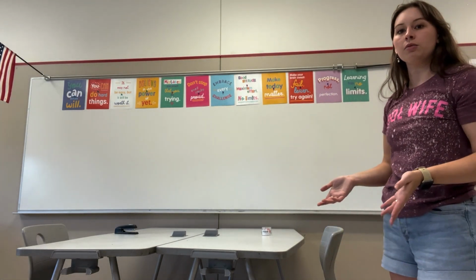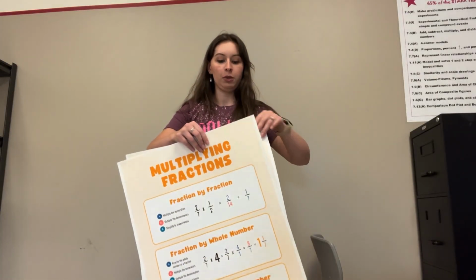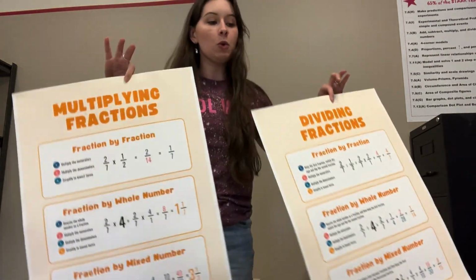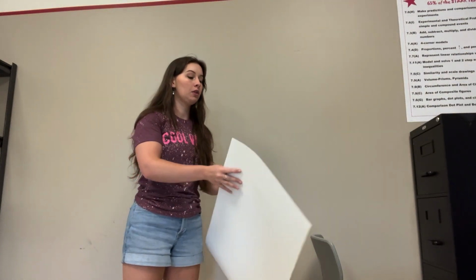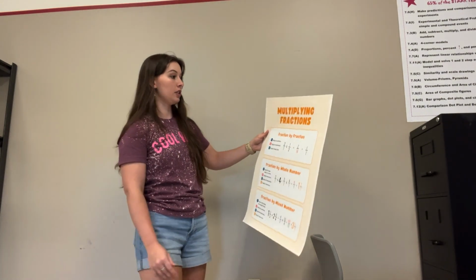Okay, that's kind of cute, right? I found those fraction posters I was talking about. So cute, so helpful. So I definitely want these somewhere that is very easily accessible because my kids last year used this all the time.